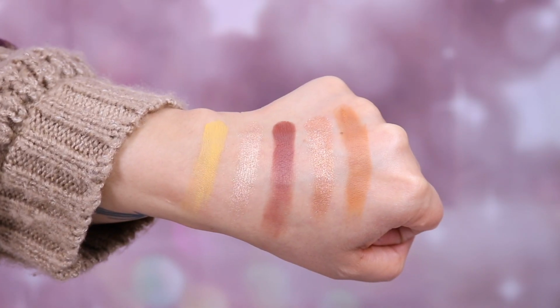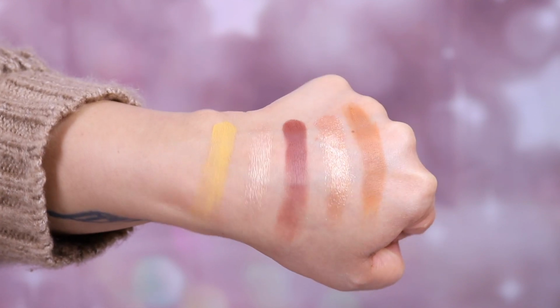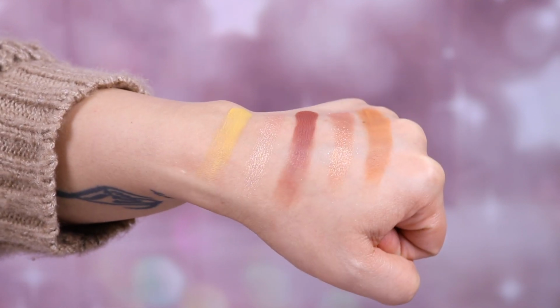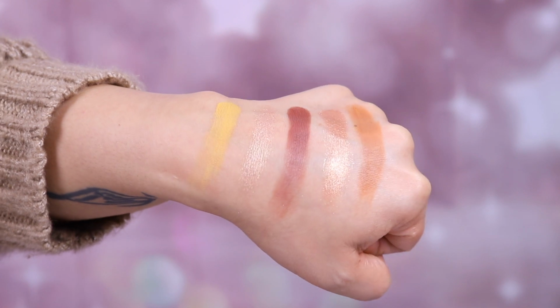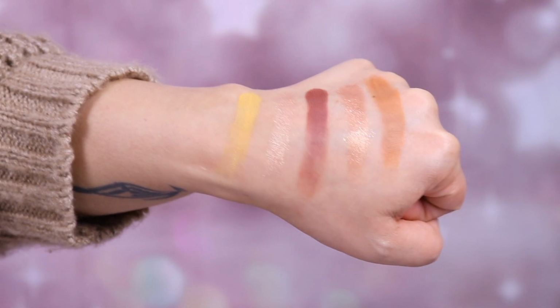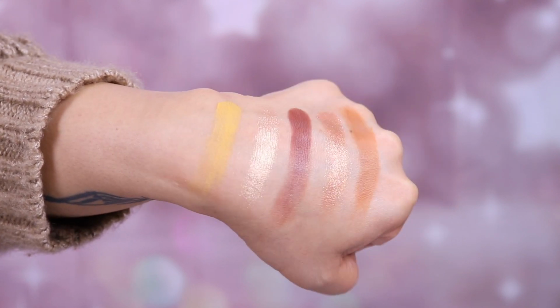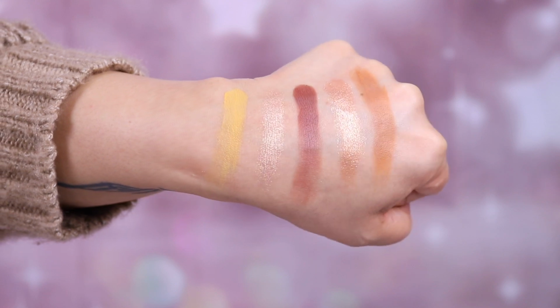This is number 5 in the middle. This is another matte shade. This one is called Butterscotch. It's a beautiful deep kind of yellow colour. So it's not one that will look weird on many skin tones. On very deep skin tones, it may be better if you wore a white base underneath. Otherwise, it will blend out into your skin tone and disappear into nothing. But overall, I think it's a great matte shade and it works really nicely.